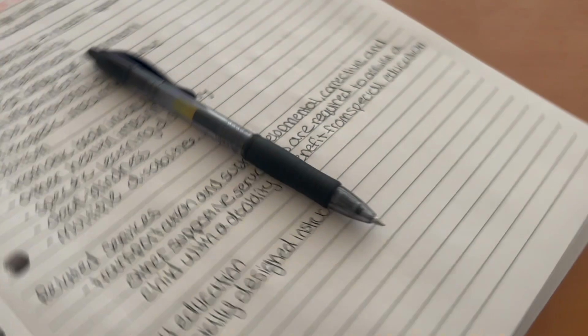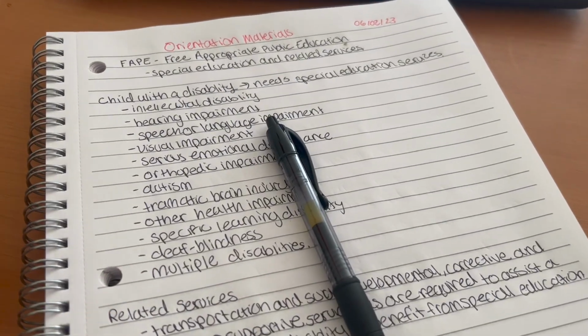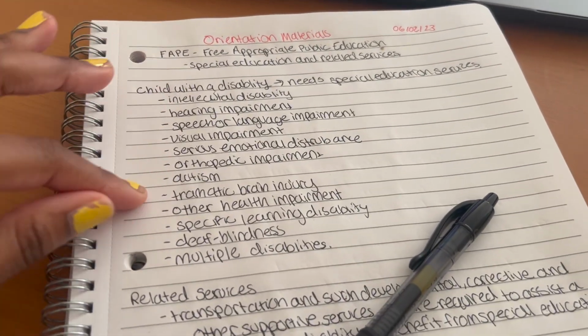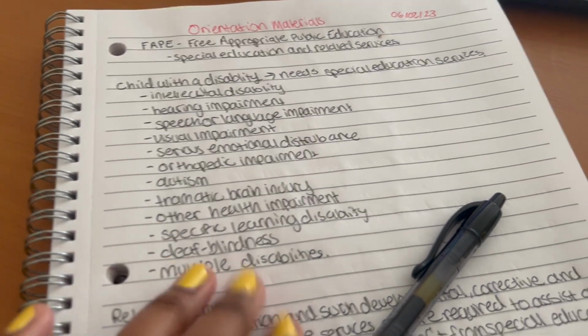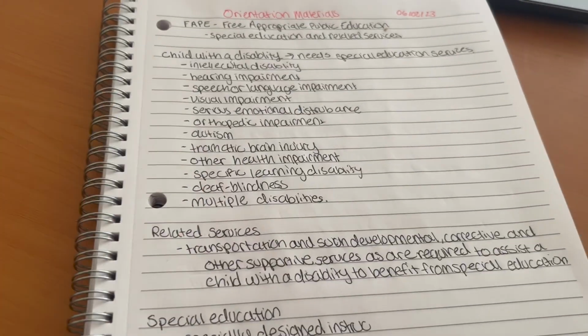So I've been writing down some important stuff. Like I wrote down in my notebook what disabilities are protected categories. So there's autism, orthopedic injury, visual impairment, having multiple disabilities, and learning disabilities too. So I've just kind of been learning to be better at my position.